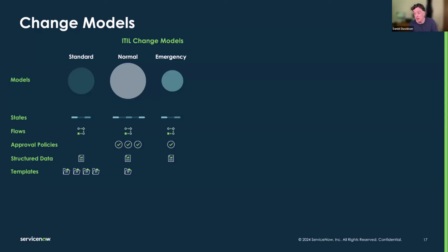We have specific approval policies. Again, the approval policies are reusable items. We can call them from workflows. So we don't have to build a different approval policy for each one of our models, or several approval policies for each one of the models. We can reuse them.